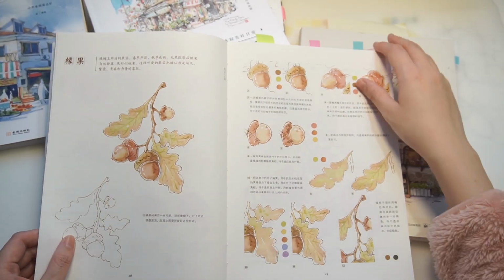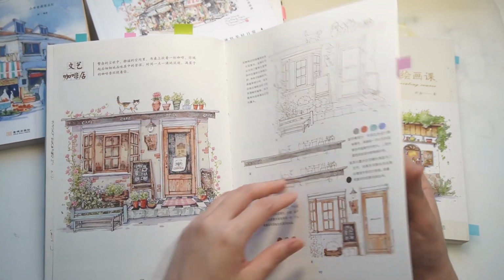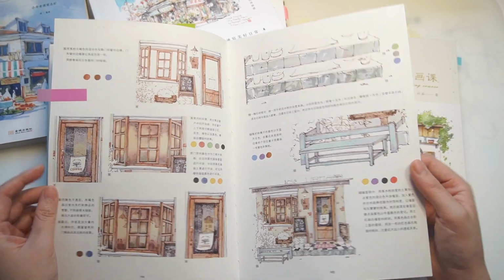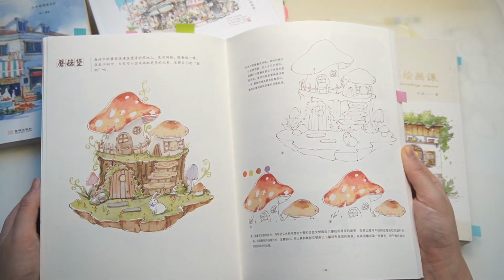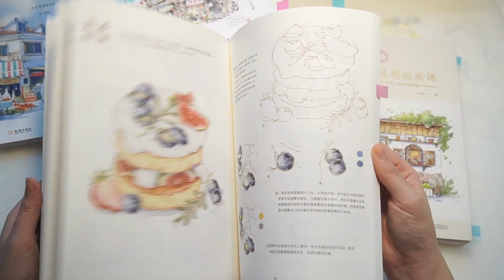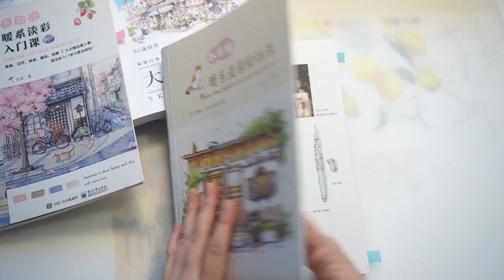introducing perspective and buildings. I think maybe these books are not exactly urban sketching books by definition, since it's not about drawing on location or quickly capturing the cityscapes or anything like that, but I think they're really great resources for beginners to build up the confidence to get more comfortable with this style of watercolor painting.